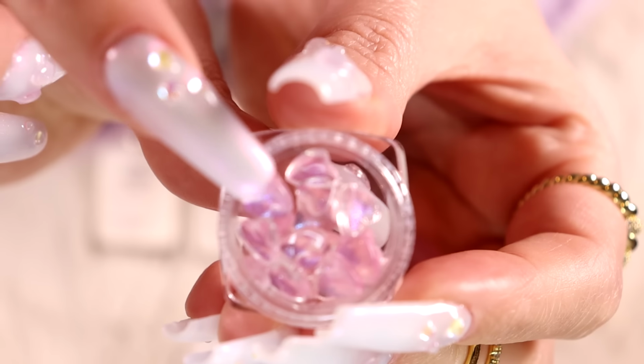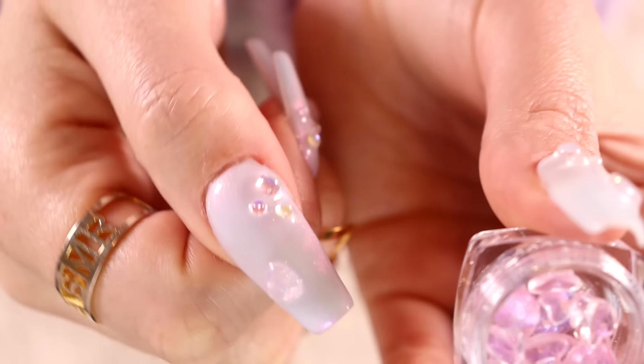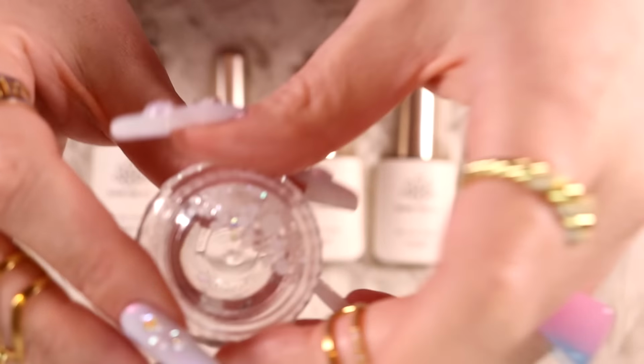And I just used the medium and small ones. The big ones are just a touch too big. Like here, I used them on my thumb. That was a medium one, not a big one. Got a whole bunch of nail supplies from Timmy.